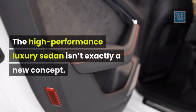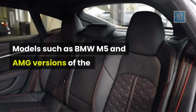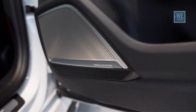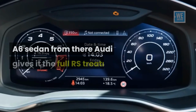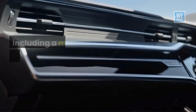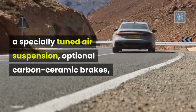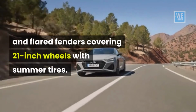The high-performance luxury sedan isn't exactly a new concept. Models such as the BMW M5 and AMG versions of the Mercedes E-Class have been around for decades. It all starts with an A7, which is Audi's fastback version of the mid-size A6 sedan. From there, Audi gives it the full RS treatment, including a muscular turbocharged V8 good for 591 horsepower, a specially tuned air suspension, optional carbon ceramic brakes, and flared fenders covering 21-inch wheels with summer tires.